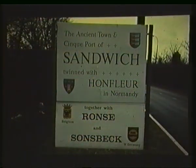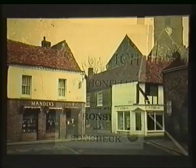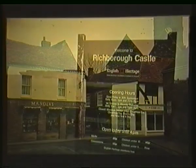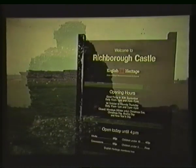The famous Cinque Port of Sandwich is a town of infinite charm, rich in history. Many strangers came to this part of the coast. The first were the Romans. They built a fortress at Richborough Castle. It was known as Rutupiae. Its stout walls still remain today, a true reminder of the Roman invasion.